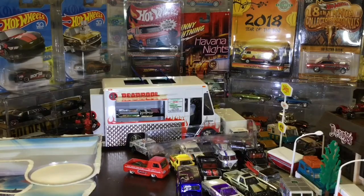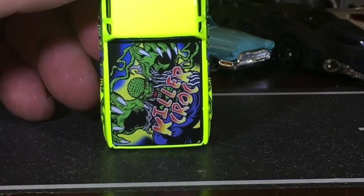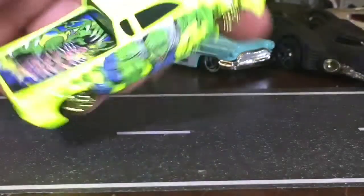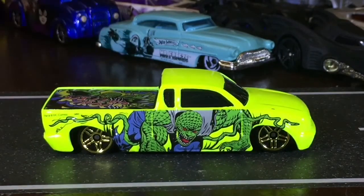Oh, this is cool. So check this out. Oh, that is nice. That's in the bed. Killer Croc. That almost looks like if somebody was to airbrush it on their truck. Yeah, that is nice. Is that a licensed truck? Yeah. I think this is a Chevy Silverado, I think.